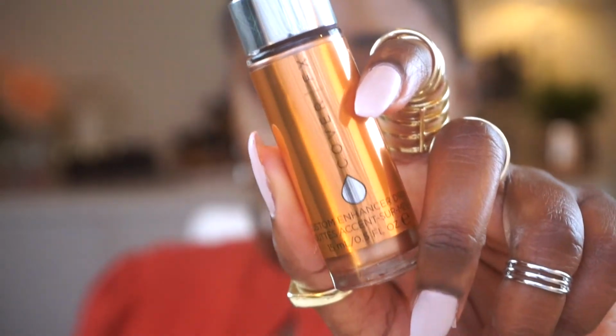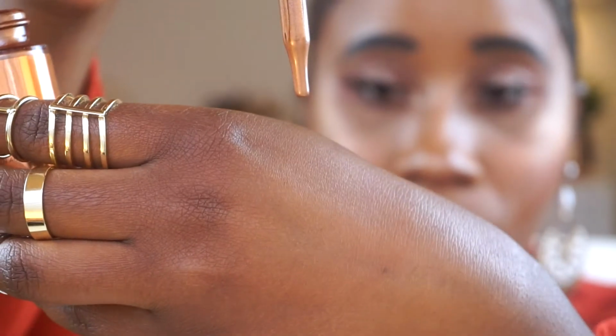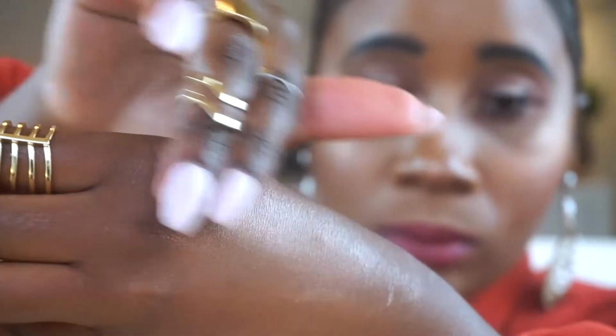Looking at my palette stuff, I'm realizing that everything that I have has this goldeny, glowy undertone to it. But the next item that I have is this one right here. This is the Cover FX Custom Enhancer Drop, in the color Candlelight. It's a little bit darker than some of the other Cover FX highlighters that you've seen before. This one is more of that true goldeny brownish color.